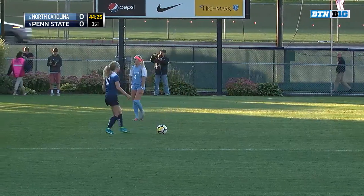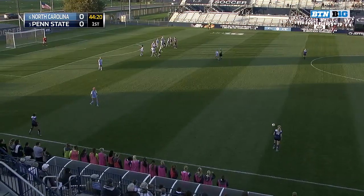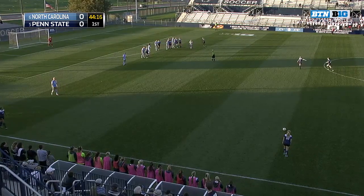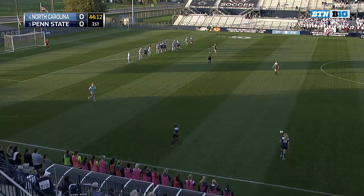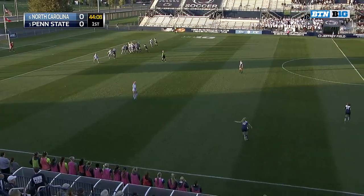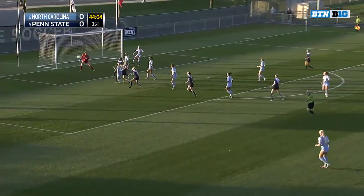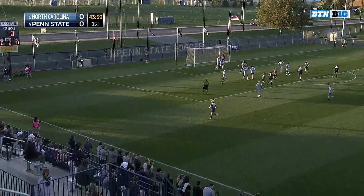And we open up with a set piece here for Penn State. There is number 10, Emily Ogle, a redshirt junior. Ogle has some pinpoint accuracy. She sends it into the box, the flick on, and Carolina clears it, but it's a corner coming up for Penn State.